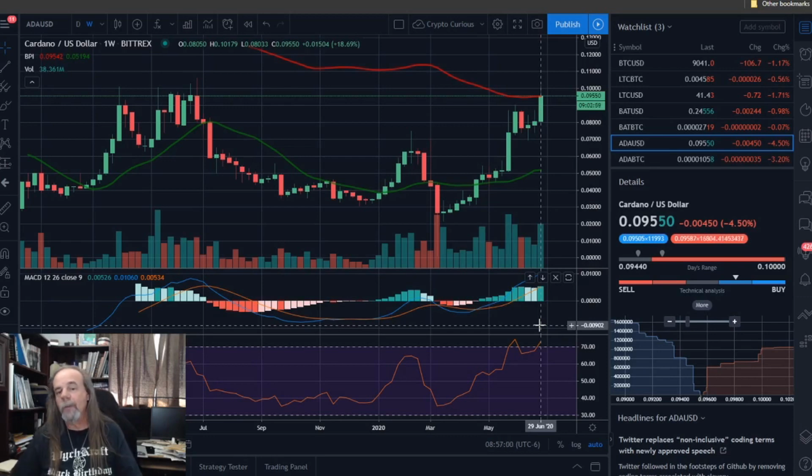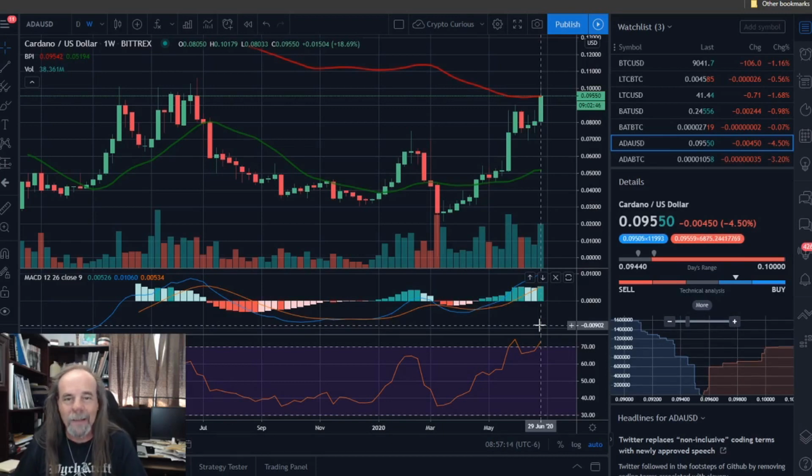Again, I bought in originally at 12 cents a coin. I have been buying the dip since 2018. So for me, my initial purchase was above where it has been since then. So I have been buying the dip ever since. You have to decide what you want to do, what you need to do. Anyway, so I'm really excited about what I'm seeing with Cardano.